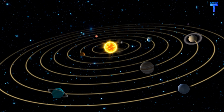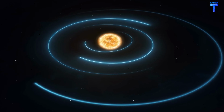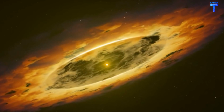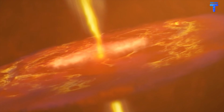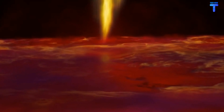So, it leads us to a question. How did the sun come into existence in the first place? Though we don't know precisely how our sun was formed, many scientists have discovered that our sun and the rest of the solar system were formed from a massive revolving cloud of gas and dust called the solar nebula. As the nebula started spinning faster, the gravitational force produced by this motion caused it to flatten into a disk and to collapse. The particles that were suspended were dragged to the center by the gravitational force. Thus, this is how it all began.